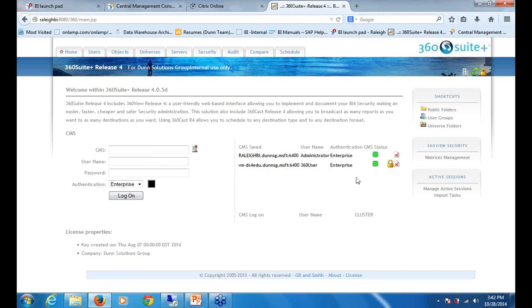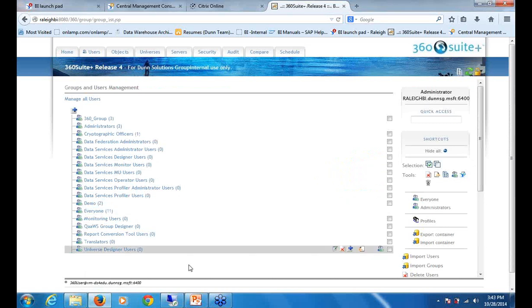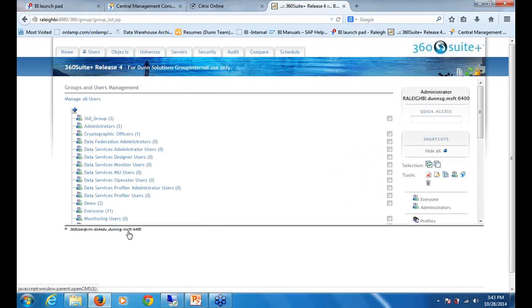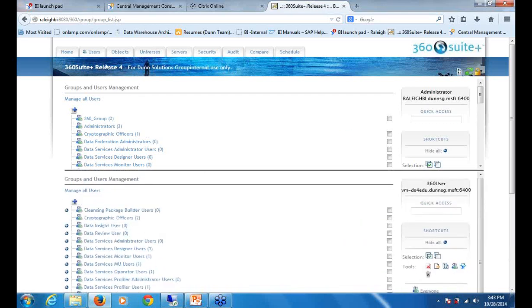So right now I'm logged on to two different environments. What does that mean? Let's take a look. Let's go to the Users tab, and this is the Raleigh BI server, or the first server that I'm logged on to. All the multiple environments that I'm logged on to will be visible at the bottom. So I can click on any of these environments, and it will pull up all the users and user groups according to the tab. Right now I'm in the Users tab, so it pulls up all the users and user group information.